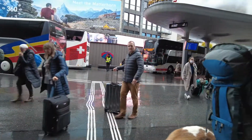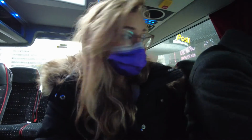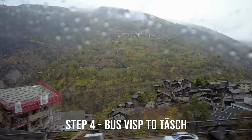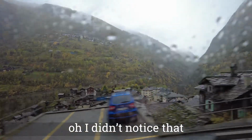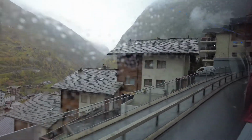Do you think it's one of these? Okay, that wasn't too bad. No signage, but there's somebody outside yelling to let you know where to go, and just huge buses. I didn't notice that. That's really cool. This is like the prettiest car ride ever.